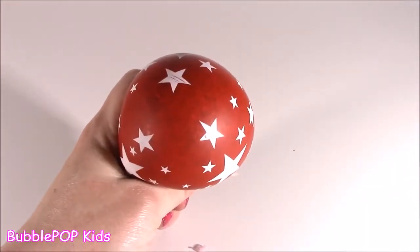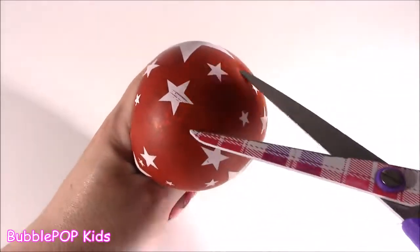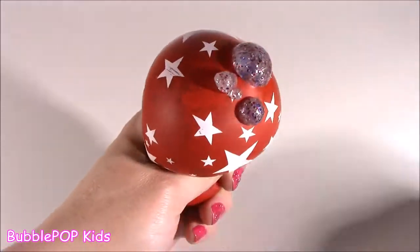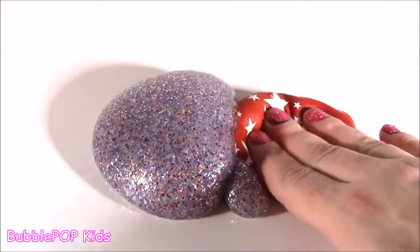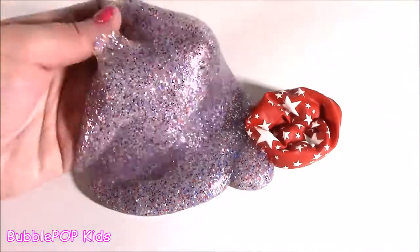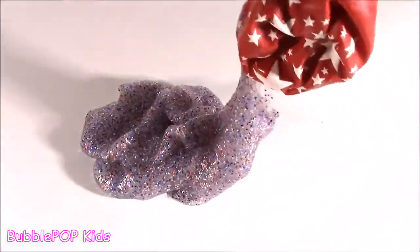Let's pop it. Ready, Bubba, I'll do it. Get ready for some Memorial Day firework squishy action. Let's do it. Ooh. Whoa. Fireworks. Bubba, are you joking me? She literally made firework sparkler putty. Look at the sparkler putty. It is like perfection. And this red star balloon.